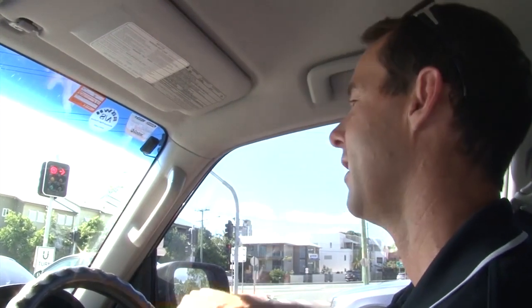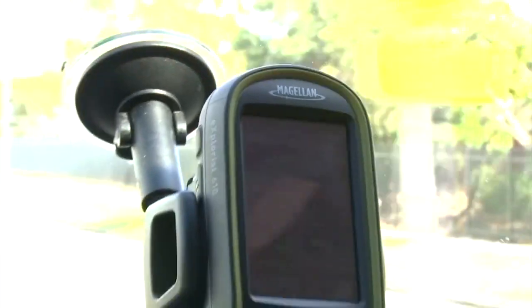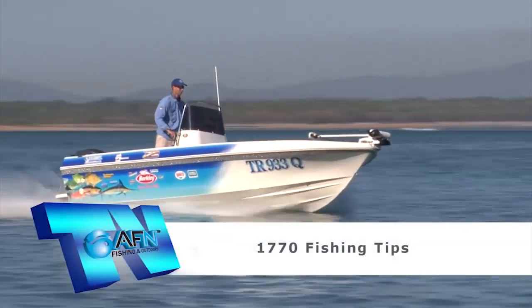I've got on board a handy little bit of modern technology today to make the trip a little bit easier. It's the Magellan GPS unit, the Explorer 610. If for some reason the weather blows up and I have to go fishing in those estuaries and creeks, Magellan are really well renowned for having a great library of bush tracks. So if I do want to go and find a few sneaky spots off the beaten track, I've got just the tool on board.